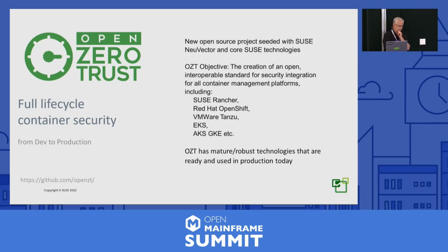As I mentioned earlier, what I've been talking about here is what we're calling OpenZero Trust. SUSE is a full open source company. Everything we do is open source. NewVector was recently acquired by SUSE, and NewVector had been selling this containerized security technology for quite some time before they were acquired by SUSE. Since SUSE is an open source company, we said, okay, it's time we turn around and open source that. And we're in the process of doing that now.